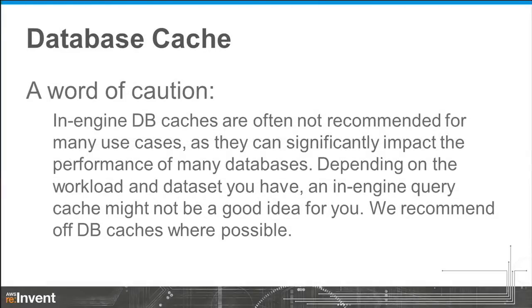Word of caution here. I'm actually not a huge fan of in-engine database caches. There are a lot of results that you'll see showing you can cause a large variable impact in performance to your database by having memory used for a query cache. So for things like MySQL, you would have to worry about what space you were using up for the query cache that couldn't be used from your normal buffer pool and how that could affect other query performance.